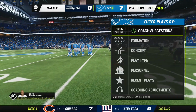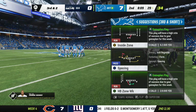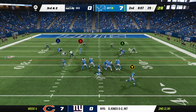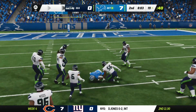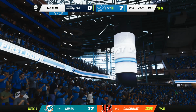Second quarter, this defense looking for a big third down stop here. They're already down on the scoreboard, just trying to get the ball back to their offense. Let's go. They'll go to the air here on third and two. Man open, it's St. Brown, he's got it. And that'll wind up moving the chains again as the tackle's going to be made at the Seahawks 19.